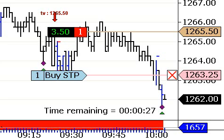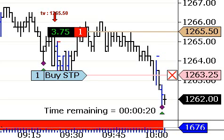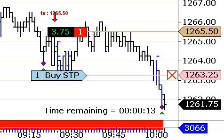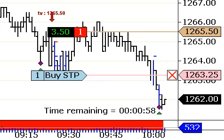We already locked in another 3 here, 3.25. So this is turning out to be a pretty nice trade. On the entry price up there where it says 1 with the red background, you can see the 375, 350 just to the left of that changing as the market fluctuates up and down, and that's the current status of the position right now.